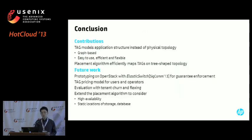Okay, to conclude, our contributions include the TAG model, which models application structure instead of physical data center topology. Our model is graph-based, and it's easier to use and more efficient and flexible compared to the prior work. And the placement algorithm we propose can efficiently map the TAG model onto the tree-shaped topology.